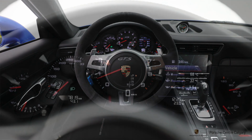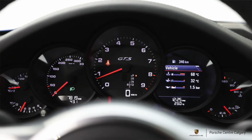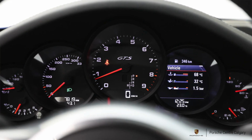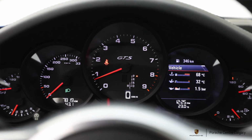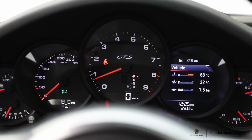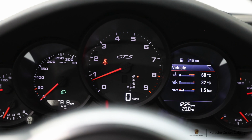Subtle touch, but it does give it a little bit of a more premium feel when you're filling up and opening that cap. It's not just plastic, it's a little bit fancier, which is nice. And not a lot of brands give you options like that, so a cool Porsche thing. That's about everything I think outside, so let's move on to the inside of this car.